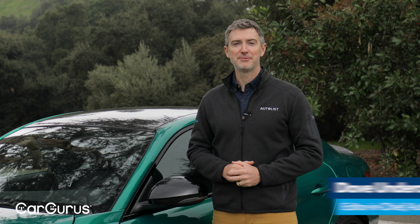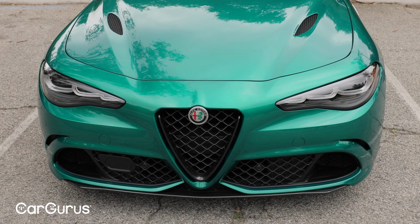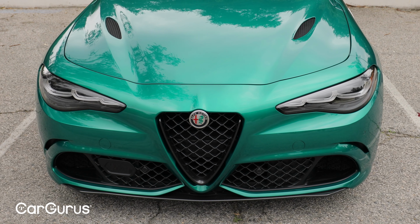This generation of Giulia resurrected the nameplate way back in 2016, and since then, it's delighted drivers with its incredible handling, but frustrated them with its wonky reliability. For 2024, Alfa gave it a mild update to help it stay current. But is that going to be enough to keep up with rivals like the BMW 3 Series, Mercedes-Benz C-Class, Cadillac CT4, and Genesis G70? Let's go spend some time with one and find out.